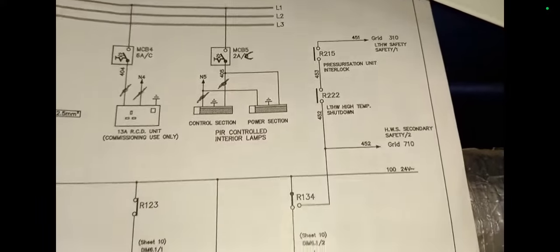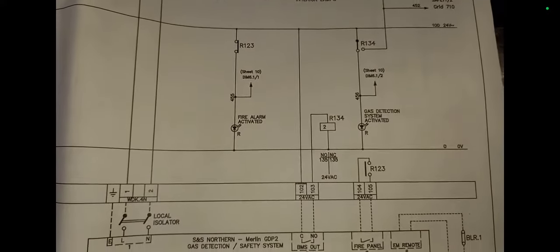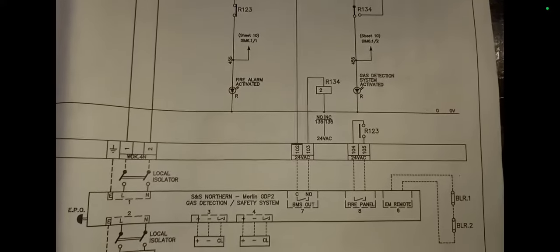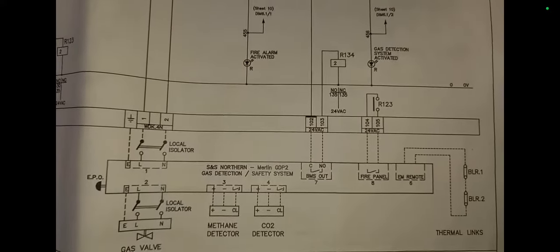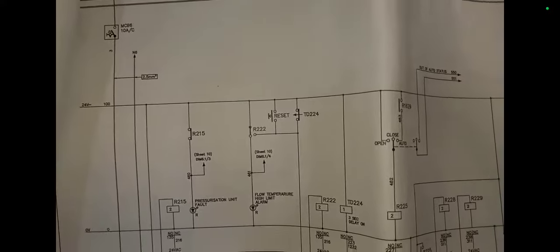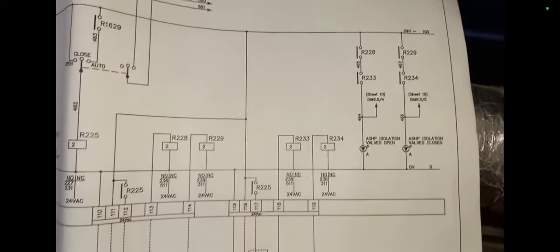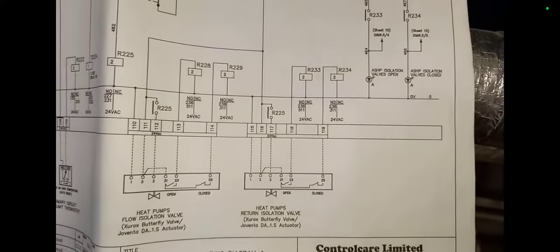And what do we see here? PIR controlled interior lamps. Oh, okay, so that's running through here as well. Wow. Fire alarm activated. Okay, that's there, and they're discussing different relays there. So you're probably going to see the fire safety circuit here. Okay, so what we have here on this page, we've got the relays labeled there, and you can see a relay there of relay 215 and so on. And some of these are showing you the circuits and what will happen when alarms are activated.